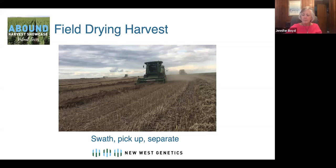Windrows can be harvested really with most any modern combine. Of course, it'll need a pickup head, and the combine would be set with modifications to lower the fan speeds and set sieves so that ultimately we're harvesting a seed and flower bulk. This seed flower bulk would then need to be transported to a processing facility where the seed and flower would need to be separated using an aspirator or some other similar piece of equipment.